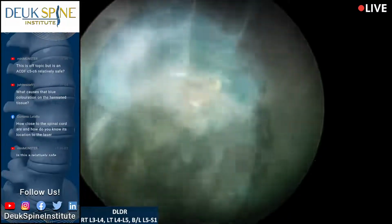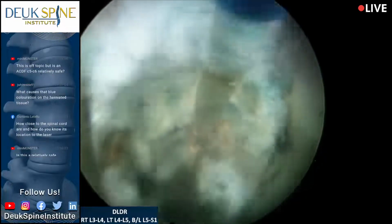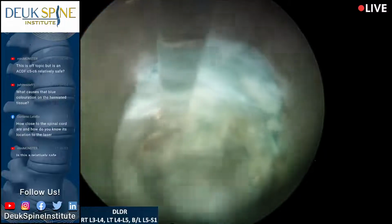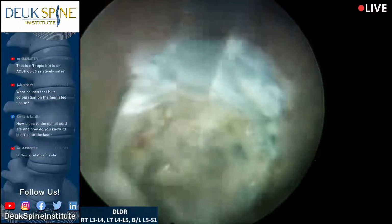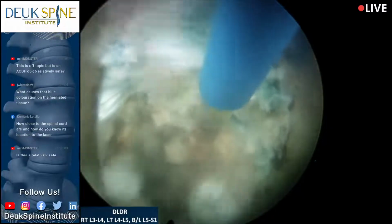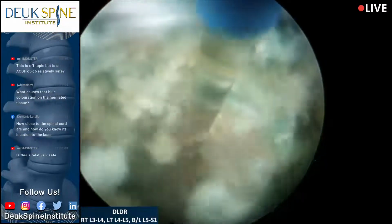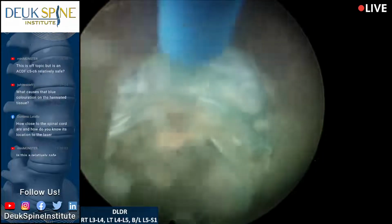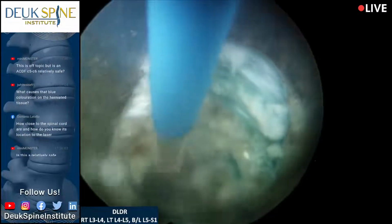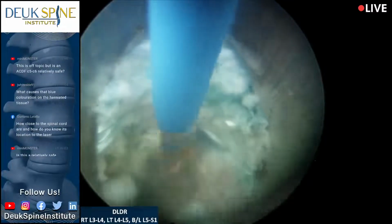We have another question from Facebook, Dominique. Sure. How close to the spinal cord are you, and how do you know its location to the laser? Yeah, great question. So the question was from Dominique on Facebook. How close to the spinal cord am I? Well, the spinal cord is actually pretty far away. The spinal cord doesn't go into the lower back. We're in the lower back. The spinal cord stops at around L1. We're down here at L3-4, so we're way below the spinal cord. Spinal cord's about 6 inches above where we are, maybe even 10 inches above us. So we're nowhere near the spinal cord when we're operating in the lumbar spine.